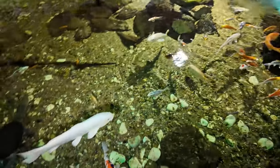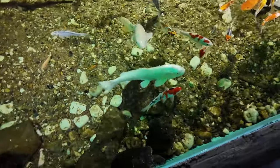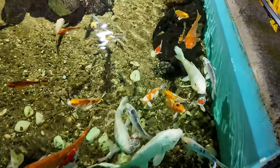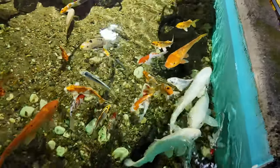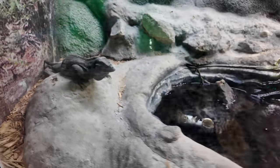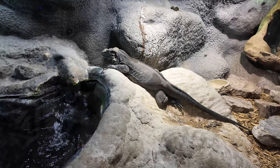Oh yeah, look at these koi fish. Very cool. There's a ton of them down here. Right over here, we have a rhino iguana. There's another one back here, much, much larger. Check him out.